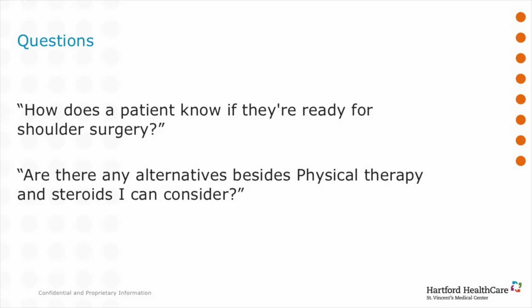Hi, Dr. Martin. My name is Sue. Thanks for taking my question. How does a patient know if they're ready for surgery? I've been having awful shoulder pain, and they told me that I'm a candidate for shoulder replacement, but I don't feel like I'm quite ready. Are there any alternatives besides physical therapy and steroid injections that I can consider?